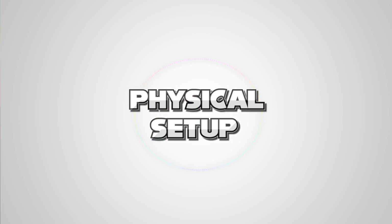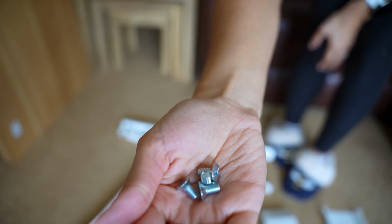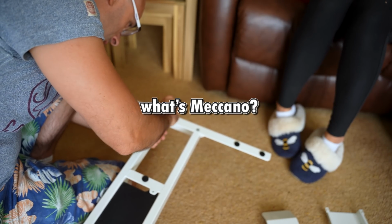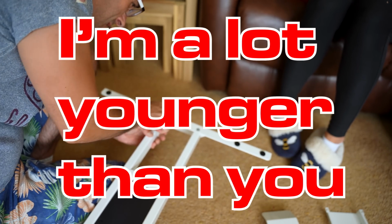You won't believe how difficult your wife can make it to screw legs to a frame and a frame to a worktop. Very difficult. Nisha's not sure how to help, so she's offered to pass me the screws and tell me what to do. In case you missed it, here are the screws. Stop helping. Just like Meccano as a kid, only sweatier. Sweaty Meccano. What's Meccano? Oh, for goodness sakes, how old are you? I'm a lot younger than you.